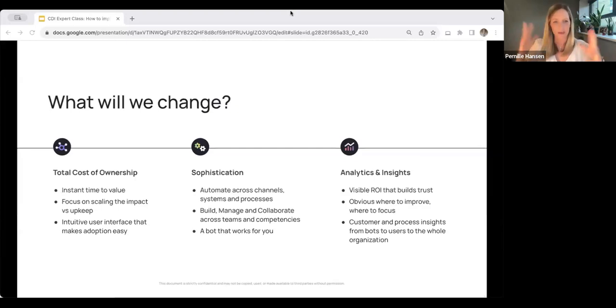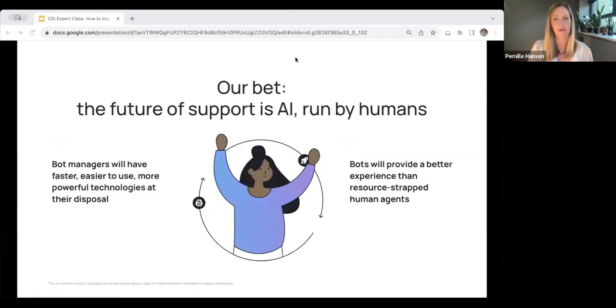They've gone very granular, so let's take it up a level again. What does all this mean for customer support as a whole? Our bet is the future of support being AI run by humans. AI, generative or not, is never going to replace human customer support agents, but it will give agents and bot builders a faster, easier to use, more powerful technology at their fingertips.